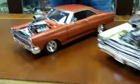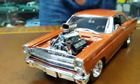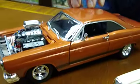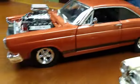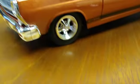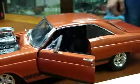The next two are two that you're very familiar with. We just announced these two drag Fairlanes very recently. The first one being the GMP edition in burnt orange metallic. This paint looks a little washed out under these lights, but it is going to be adjusted a little bit to give it a more burnt orange metallic finish. Great SOHC 427 engine, drag wheels and tires, chrome Krager wheels, roll cage on the interior, and race seats as well.